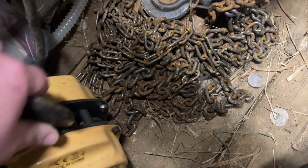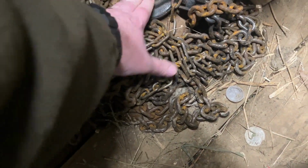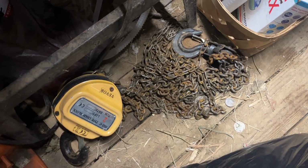Unless you're going to use the scale, and then you would hook the scale to this, and then the scale to the lift ring. But you do need a chain hoist for sure.